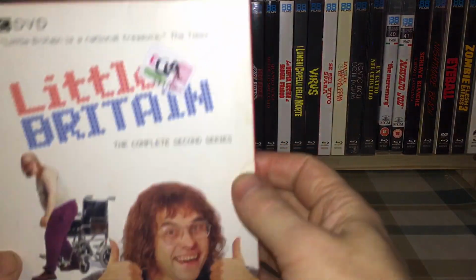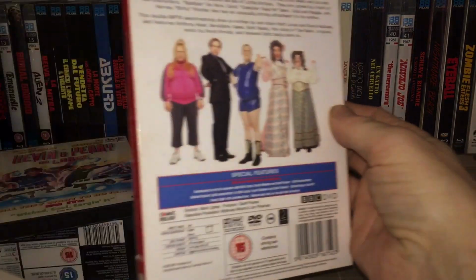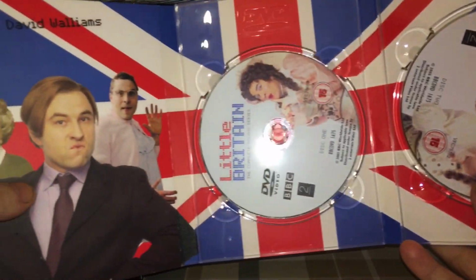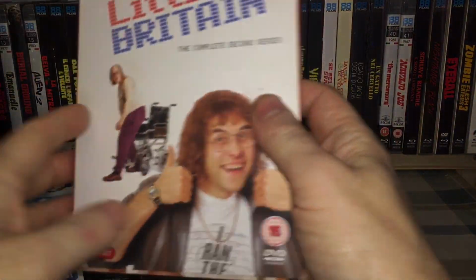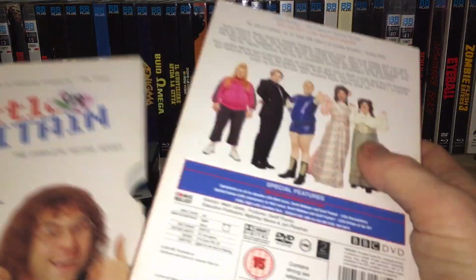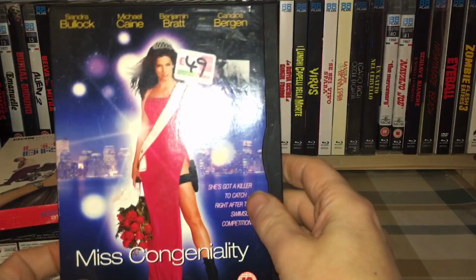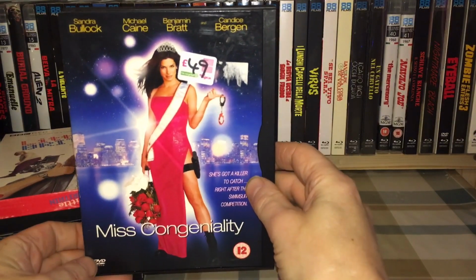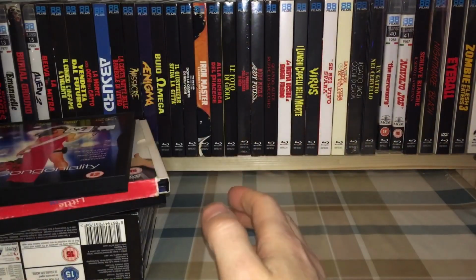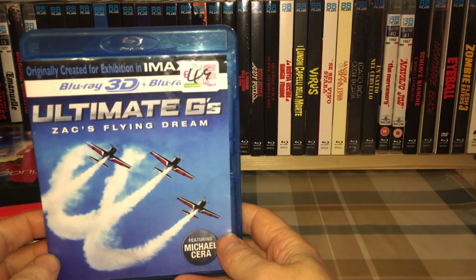Then I've got the Digipack set of Little Britain Series 2. I've got a standard release of this, but I've got a similar set of Season 1 with this packaging. So I just got this one to match it. And another snapper case. I've got some glare today. Miss Congeniality. This is another one that I didn't have. And then a Blu Ray, Ultimate G's, Zach's Flying Dream, IMAX 3D.